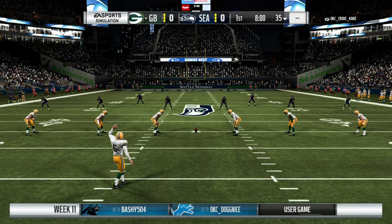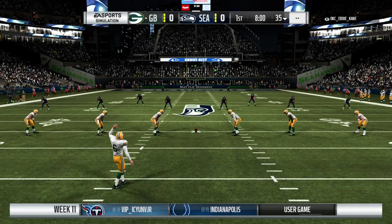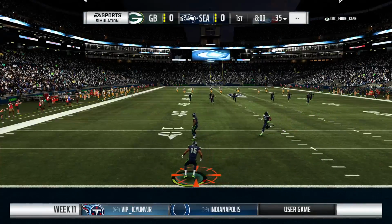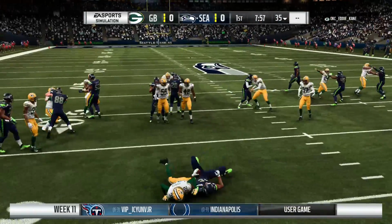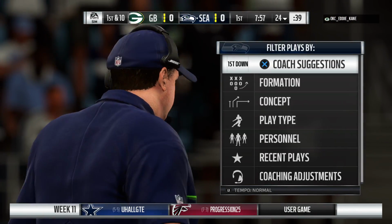They're set for football, so are we, as the Seahawks get set to match up with Aaron Rodgers and the Green Bay Packers. The NFL season has hit high gear, and off we go in Week 11 on EA Sports. Tyler Lockett now with a return. And a pretty good return here. He'll be stopped just shy of the 25 at the 24-yard line.